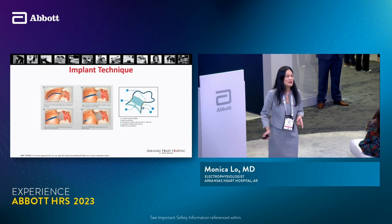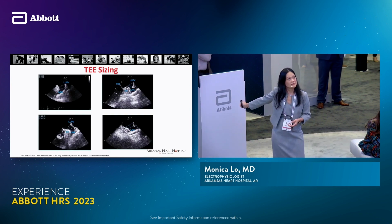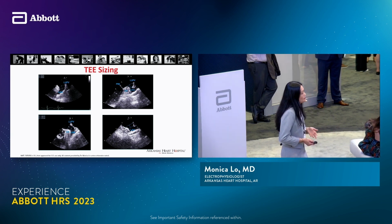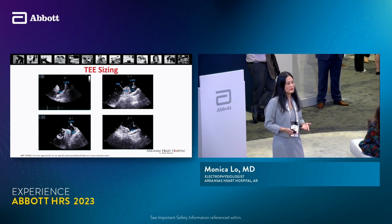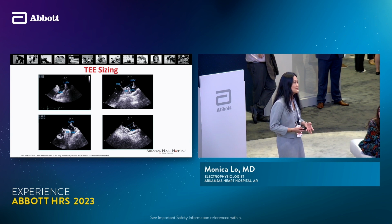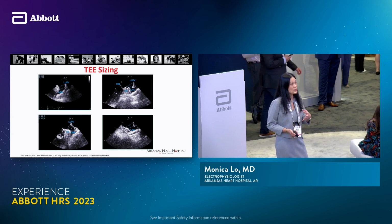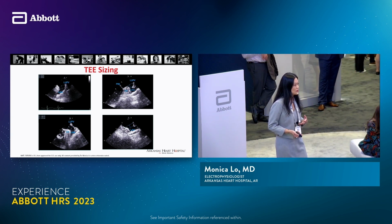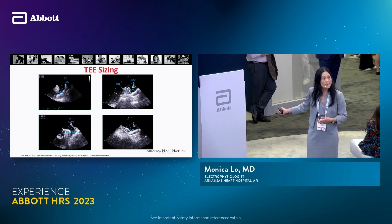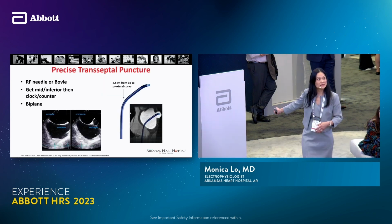And then to know if the device is in the right place, a closed criteria is used. So when you start building a program, pre-imaging may be important, right? Either with TEE or with CT, so that you can plan for the size and anticipate what you may need, or what kind of transseptal stick you need in different views. So similar to the other left atrial appendage occlusion, at 0, 45, 90, 135 angles. And personally, the 135 view most of the time is what you really need to look at.